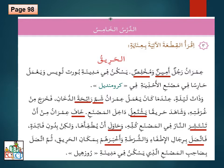Wa dhata laylatin, indama kana yakmalu Imran, shamma ra'ihata ad-dukan. Je refais la lecture. Wa dhata laylatin, indama kana yakmalu Imran, shamma ra'ihata ad-dukan. Veut dire quoi? Une nuit, ok, les gars travaillent pendant la nuit là. Wa dhata laylatin, ok, one night. Indama kana yakmalu, lorsqu'il était en train de travailler. While he was working, ok.